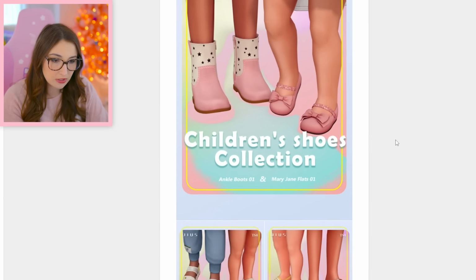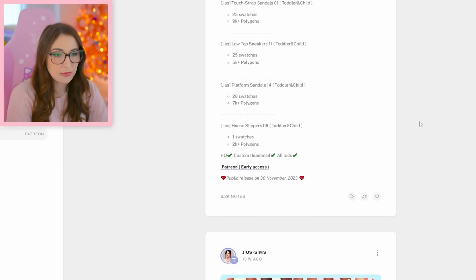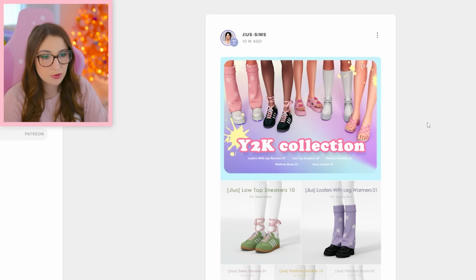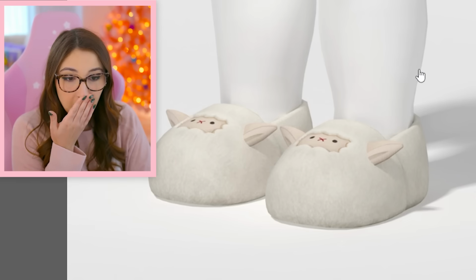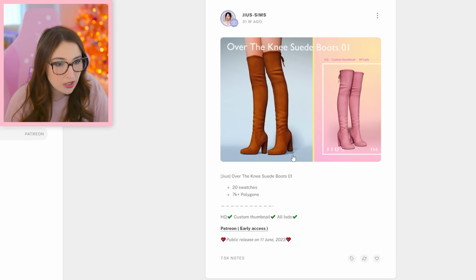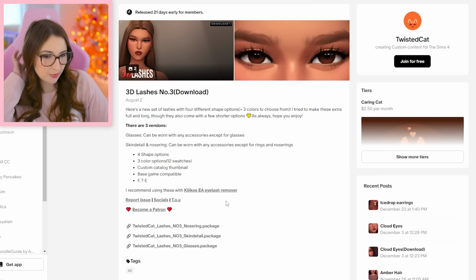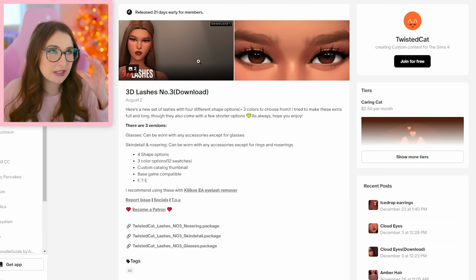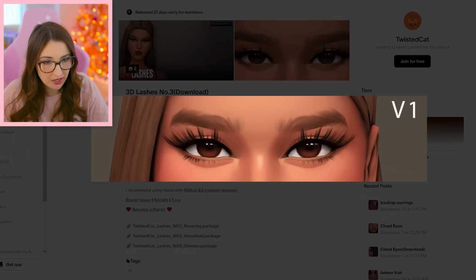Children's shoes collection. Look at the little sparkle strap, that's so cute. Man, this person makes incredible shoes. Infant shoes, not the little sandals. Oh my God. Oh, look at these boots. Men's shoes. Should probably download some of those. 3D lashes. I have been using the same 3D lashes forever and ever and ever, but it might be kind of fun to try something different.